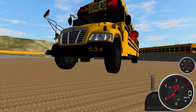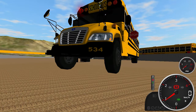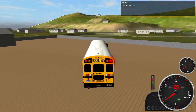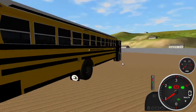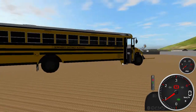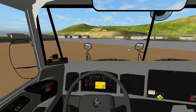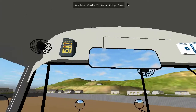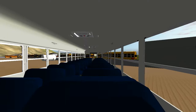This one has the LED stop sign, the still incandescent lights. Incandescent back, incandescent turn signals. The Bluebird mud flaps, tinted windows. Nice radio in here. And a functional fan and light monitor, which is very helpful on a bus. And the interior lights that also work.